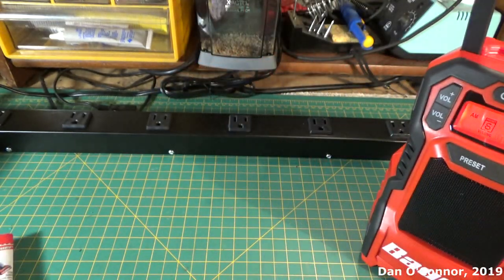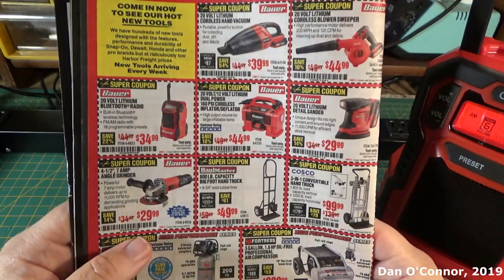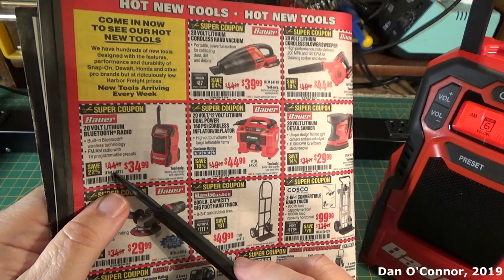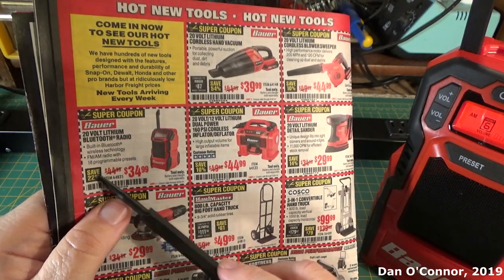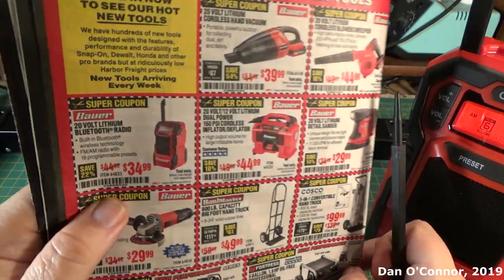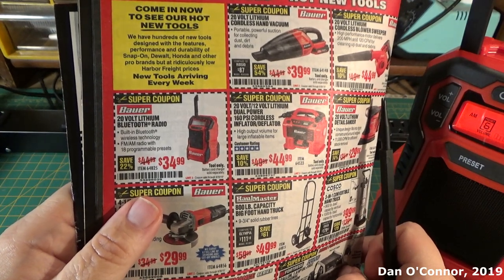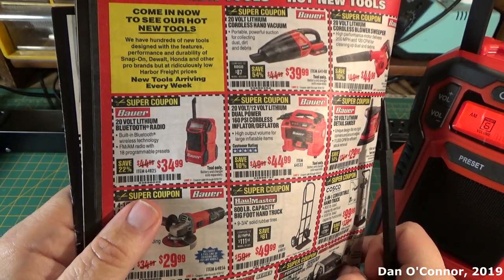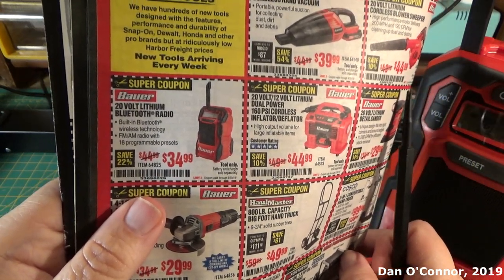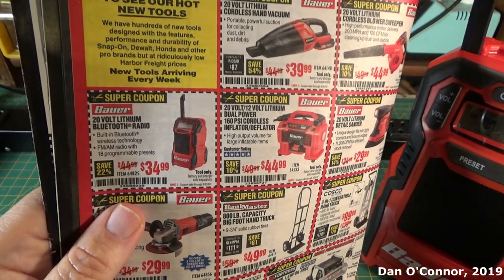So, let's look at the catalog here. This is normally $45. Right now you can get a coupon for $35. So if you tend to think you might want this, now would be a good time, because usually the Bauer equipment does not come with coupons. And the ones that Harbor Freight usually puts out don't include Bauer. So that's a little rarity there.